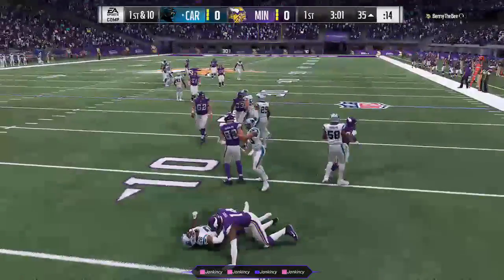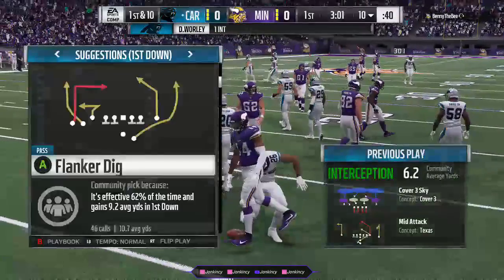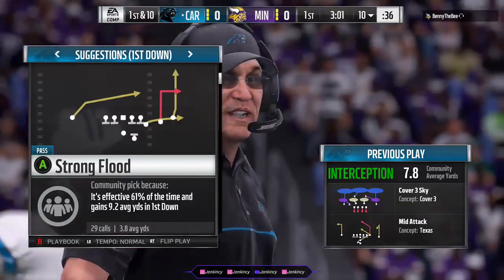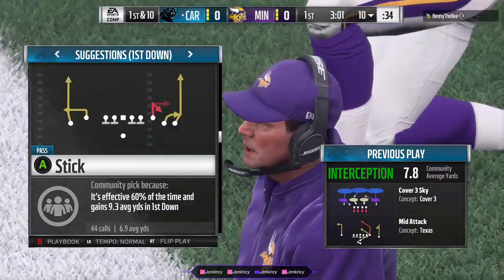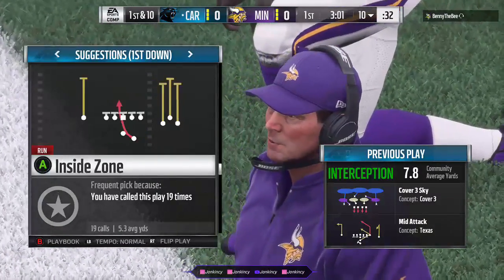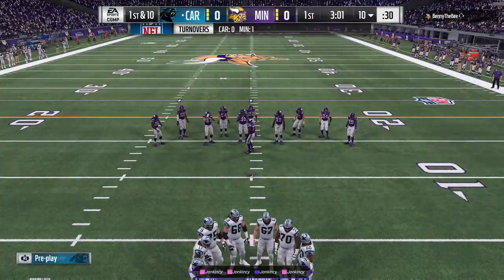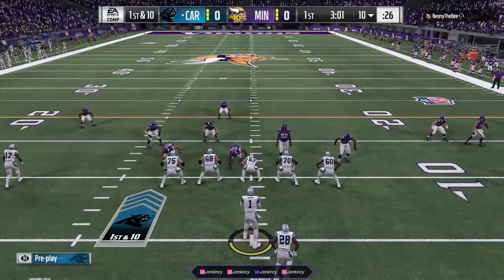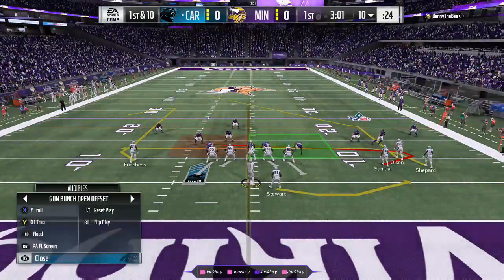Intercepted. Picked by Darryl Worley. And a big turnover there as his guys will get the football back. Certainly not how they envisioned ending their opening drive here in the first quarter. Too many ones in this play. First quarter, first drive, first interception thrown. And that last one, that hurts.